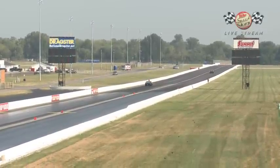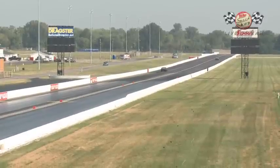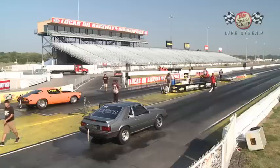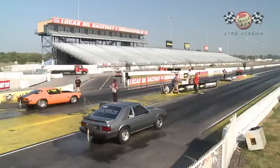The car came out of the hole pretty hard. 130 in the short time, but by the time it got to 300 feet, it was right up on the center line. Travis lifted out of it and rolled it down to the top end. We're going to take a look at that left lane, see if there's anything down there.